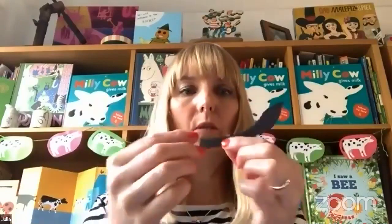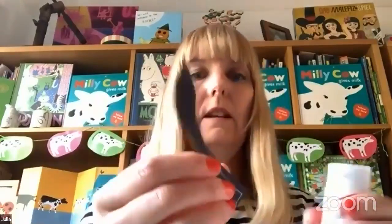And you could actually make lots of these if you've got lots of toilet rolls spare, or you could use kitchen towel as well. That's good. So I've cut out her tail, and I'm just going to put a bit of glue on the end so that it's going to stick out. Don't want to glue it down flat really, because we want to be able to see the tail from the front, like that.